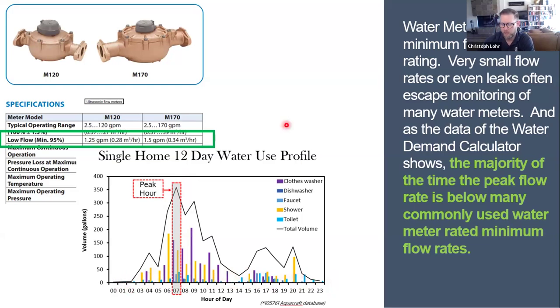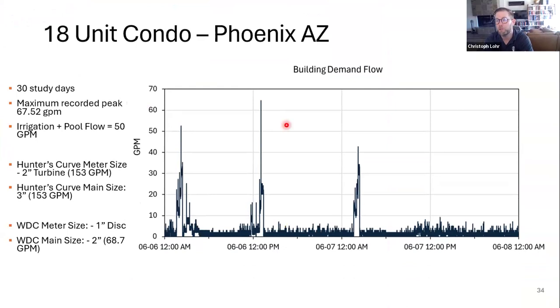And recently, as part of some of our future efforts for the water demand calculator, and I'll close the loop on this towards the end of the presentation, I actually installed a meter on my 18-unit condo complex, which I live in. We did a 30-day study. And as you can see, for much of the time, that water flow rate bumped along the bottom. The peak flow rate went from 153 down to about 70 GPM with the water demand calculator estimation.